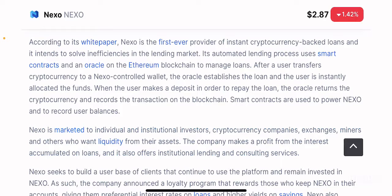When the user makes a deposit in order to repay the loan, the Oracle returns the cryptocurrency and records the transaction on the blockchain. Smart contracts are used to power Nexo and to record user balances. So when you repay your loan, you pay an interest fee as well as the original principal. When you do that, the Oracle from the Nexo end updates right away and verifies that the funds have been received along with the interest payment.